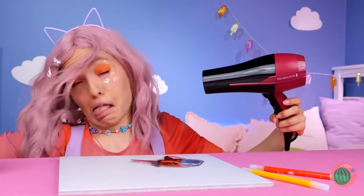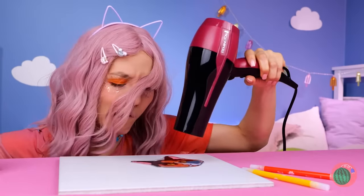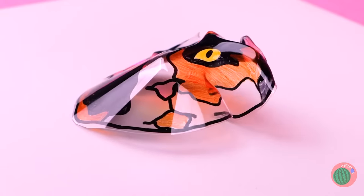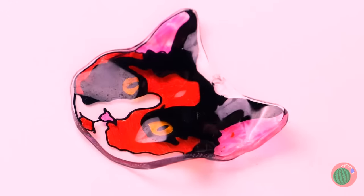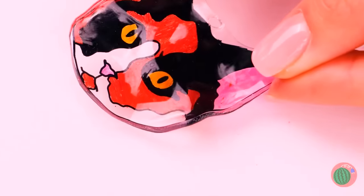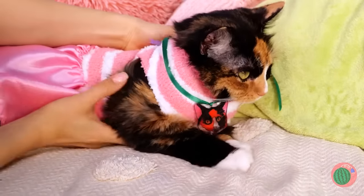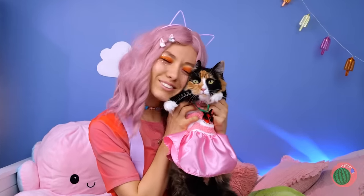Now we just need to add some heat. This'll shrink things down to size. It's the right size for our new necklace. All dressed up for a nice night at home.